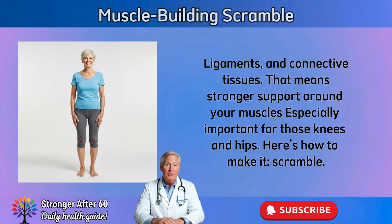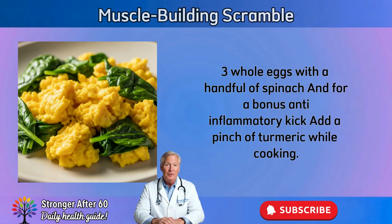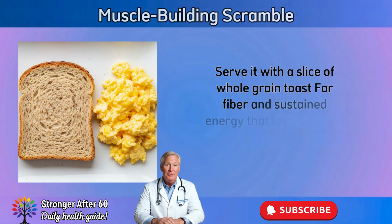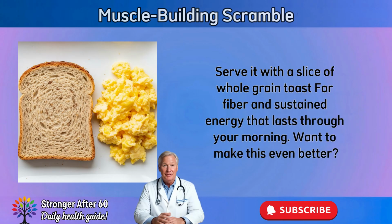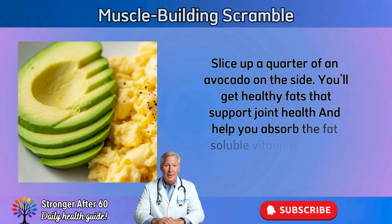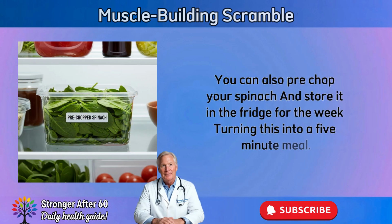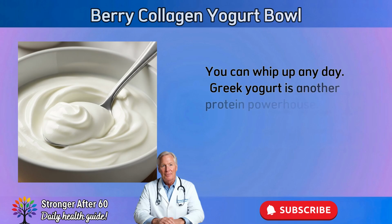Here's how to make it. Scramble 3 whole eggs with a handful of spinach, and for a bonus anti-inflammatory kick, add a pinch of turmeric while cooking. Serve it with a slice of whole grain toast for fiber and sustained energy that lasts through your morning. Want to make this even better? Slice up a quarter of an avocado on the side. You'll get healthy fats that support joint health and help you absorb the fat-soluble vitamins in your meal. You can also pre-chop your spinach and store it in the fridge for the week, turning this into a 5-minute meal you can whip up any day.